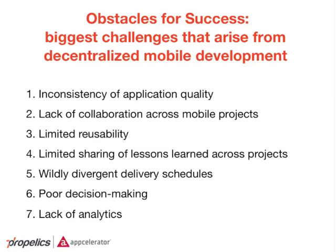Delivery schedules are wildly divergent. We see this even with huge companies with literally buildings full of mobile developers. If you take Facebook, for example, the delivery of their iOS application occurred, and then literally 6 months later, the Android application was delivered. And they have an entire building of mobile developers. And so again, a centralized framework gives you the ability to deliver all of the right platforms simultaneously.